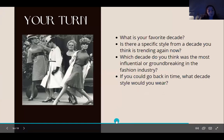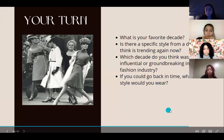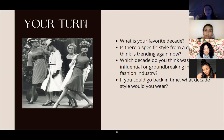Okay, so we want to hear from you now. What is your favorite decade? Is there a specific style from a decade you think is trending again now? Which decade do you think was the most influential or groundbreaking in the fashion industry? And if you could go back in time, what decade style would you wear? So you could turn your mic on, or you can always just put it in the chat. Please don't be shy. We're open to hearing anything.